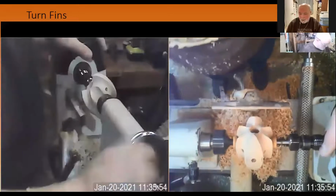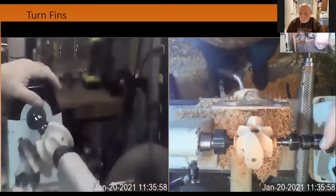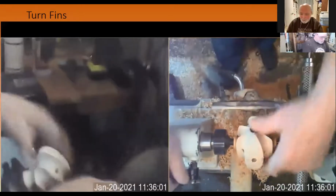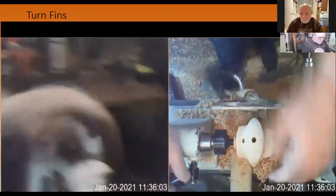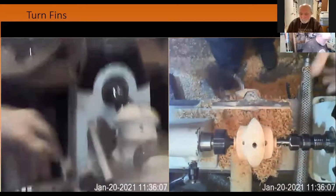Now you can see how I loaded up onto the mandrel. I'm getting ready to cut our last piece here. It's got the wedges on both sides, and bring the mandrel saver up, and it's ready to go. Points are already marked on for the center on this. All I got to do is cut it.